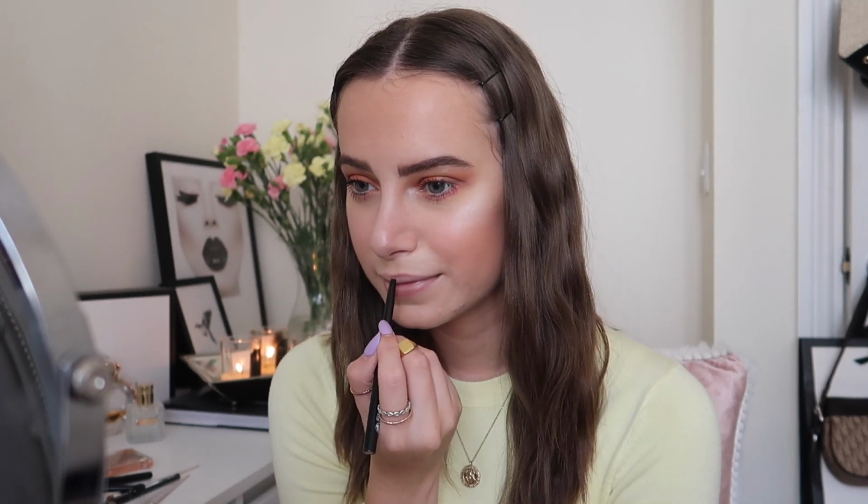So I'm just going to use the lip liner and I'm going to put it all over my lips, and then I'm going to use the lip gloss. It's a very creamy lip liner, like it doesn't give too much definition.